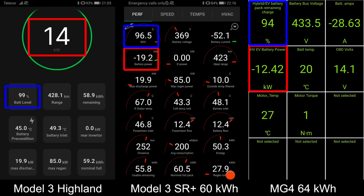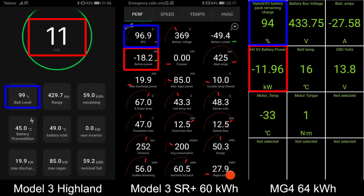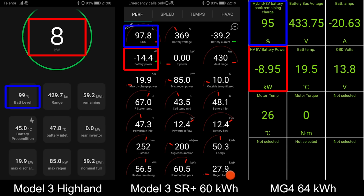You can see also the remaining. We are still gaining some kilowatt hours on the remaining there, and I haven't highlighted it in a circle. But now it goes so slow that you might want to unplug. But it's still good enough. Going to 99% fairly fast is good enough, because now you'll see that it goes even slower and slower, and then, don't even bother. And at this point, the old SR Plus might eventually catch up with the Highland. But when it comes to the MG4, it just goes really slow.